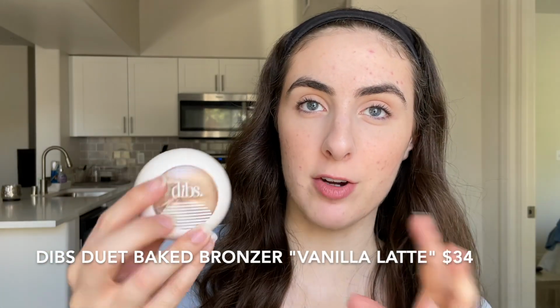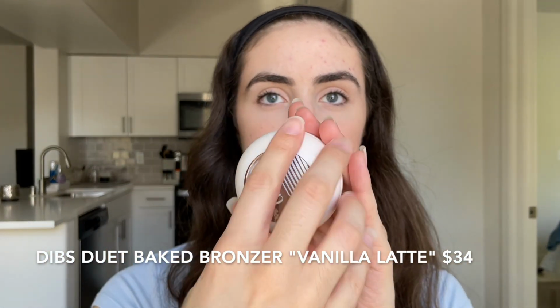Now I'm gonna go into a powder bronzer. This is from Dibs. This is their new Duet Baked Bronzer in the shade Vanilla Latte. This is honestly one of the lightest bronzers I own, which is so impressive, because if you're pale, you know a lot of bronzer ranges just don't go light enough. They're too dark or too orange. This is a very neutral tone and very light.